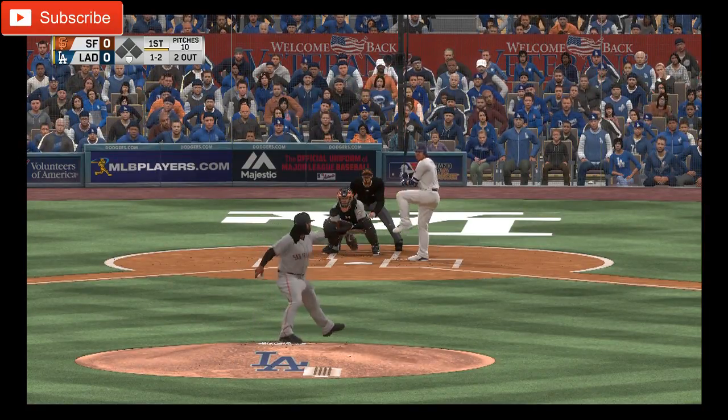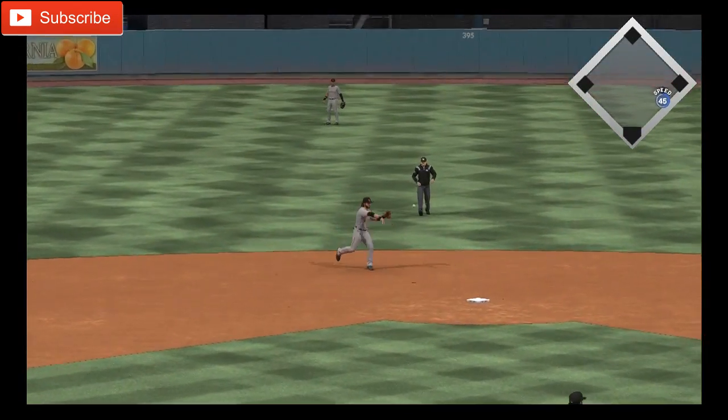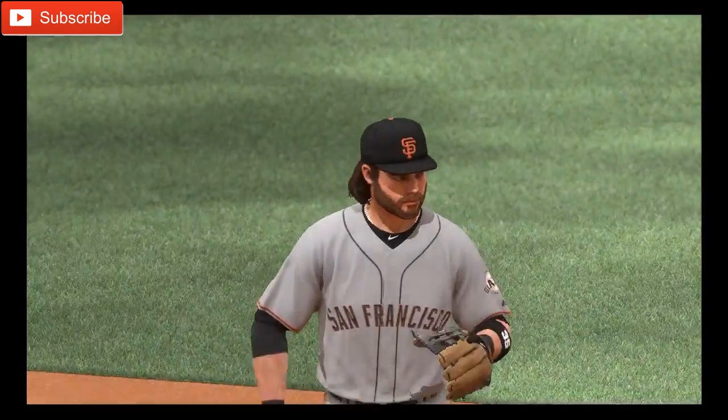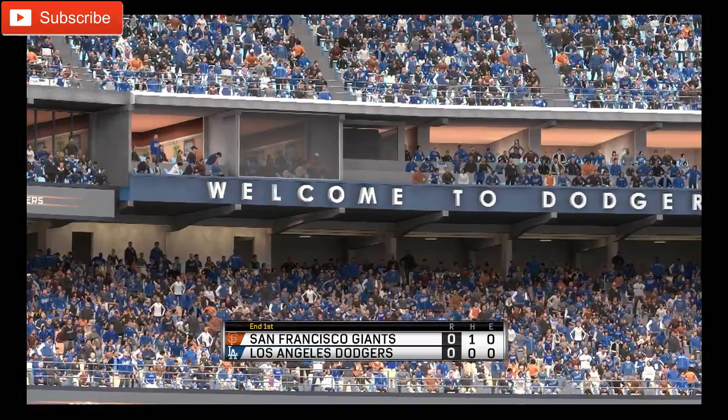Cueto sets his sights. Here it is on a ball and 2 strikes. Hit back up the middle. There is Crawford. Throw to first will get him easily, and the side is retired. 1, 2, 3 go the Dodgers. Still no score.